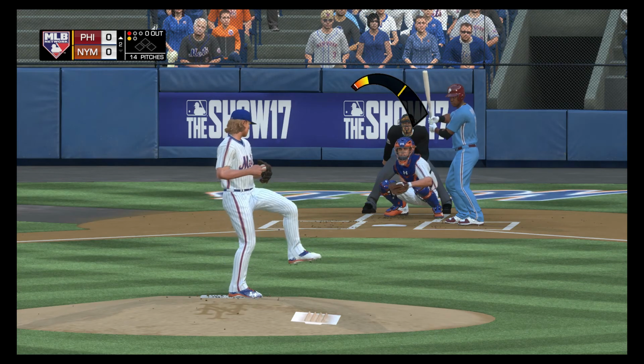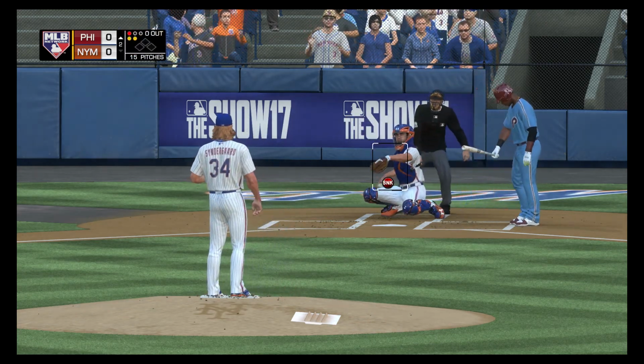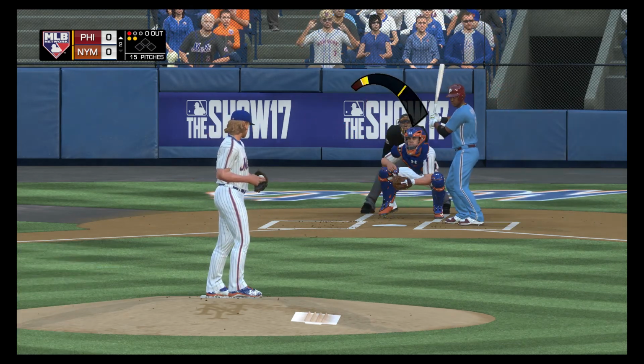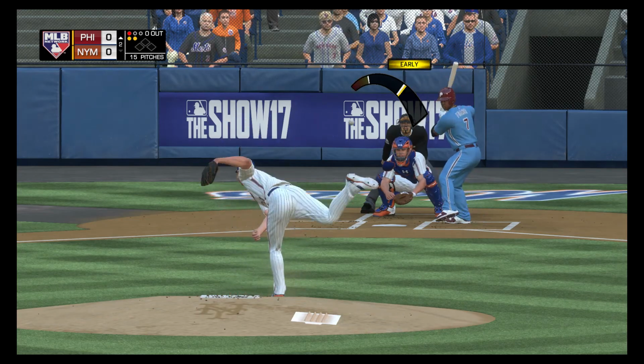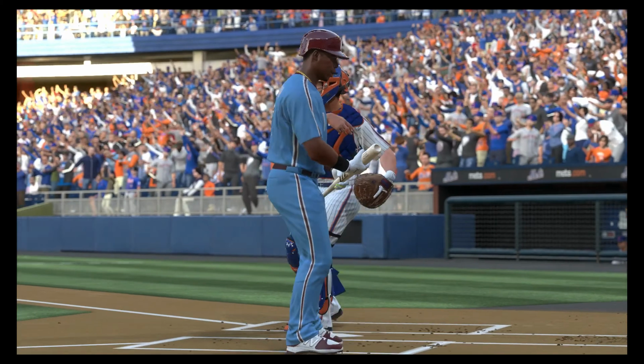Ready with the 1-1 pitch. Takes a look down at the knees for a strike. Ready on 1 and 2. And a big cut at the breaking ball, but he comes up empty, and that's the first out.